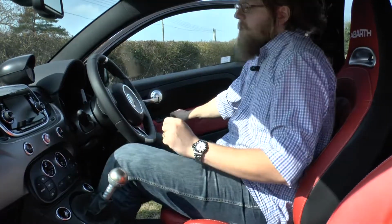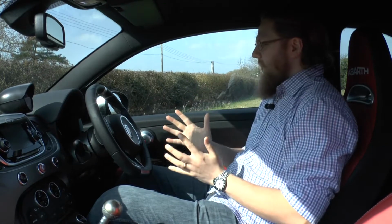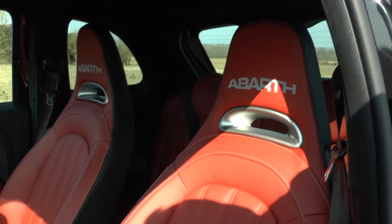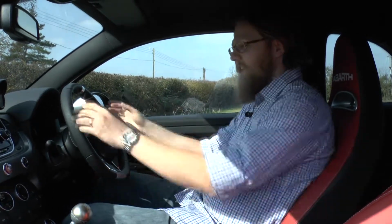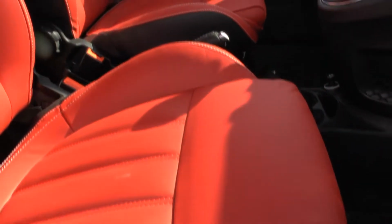Right, so when you're in the 595, straight away you've got a very sporty feel, most notably from the rather plush bright red seats in leather. To give you an idea of the shade of this red, the owner has referred to it as donkey dick red. The other noticeable thing is this is a typical Italian car where you need short legs and long arms, of which I have neither. But nonetheless, it is a very plush and comfortable car.